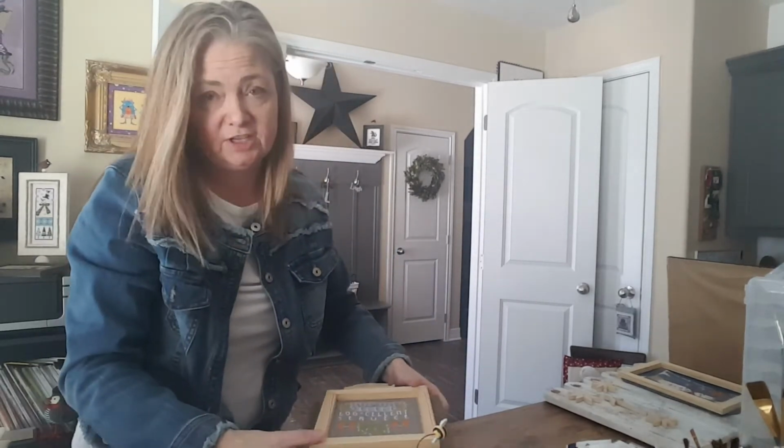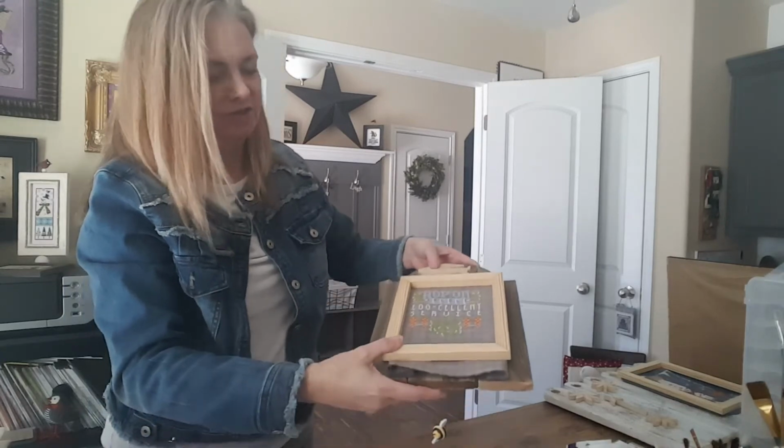Then I have the buttons that spell out hop that go across the bottom. And this is one, like I said, that I'm waiting for that orange wool fabric that I ordered to finish out the little banner that goes across the bottom that the buttons sit on. So I'm going to stand up. This is how the frame is going to look. It's all raw and unpainted and in stages.